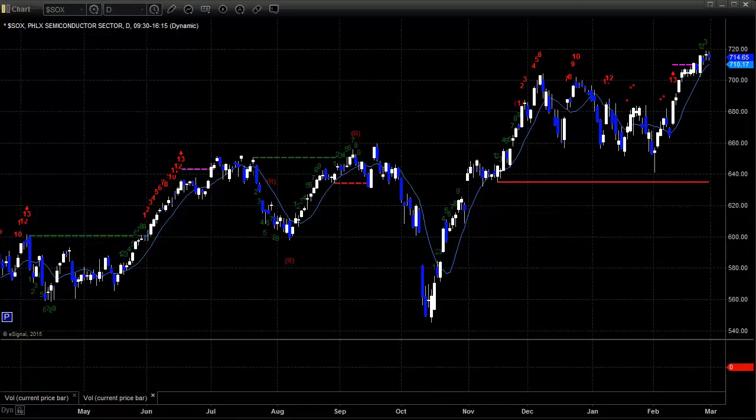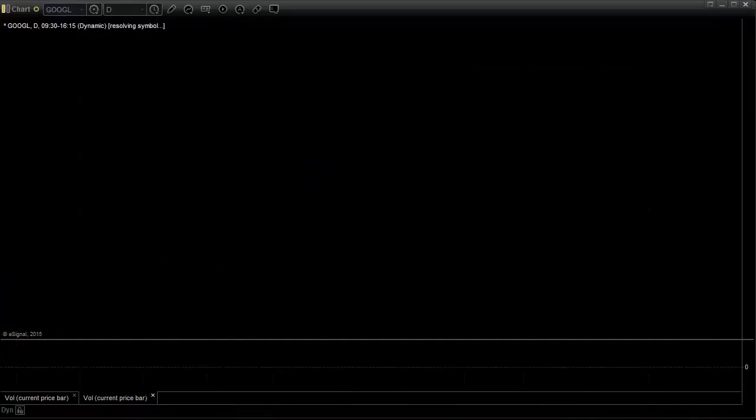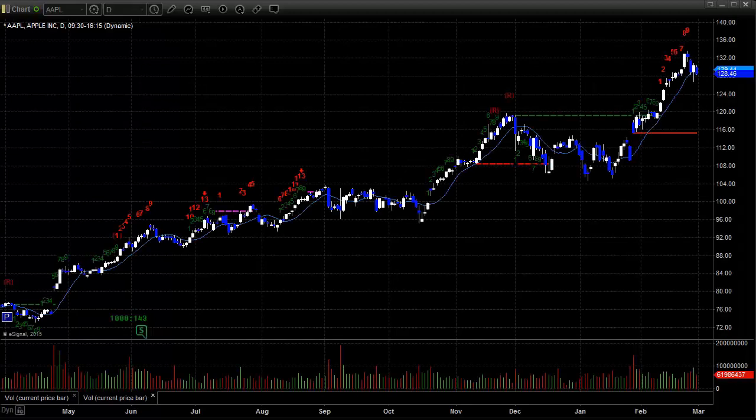You've got to have your system set so that you don't get hurt during the poor trading weeks and take advantage of the better ones. Here's a look at the SOX index, closed near the highs this week as well. Here's the biotechs, lost almost 36 points on Friday, down off of a new closing high the prior day. Google broke out for the year, the first new high since January, and approaching a 4-month high at this point in time.